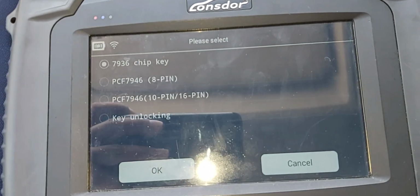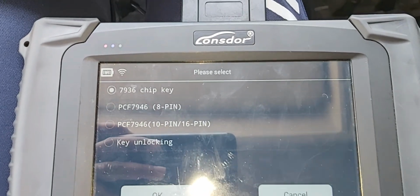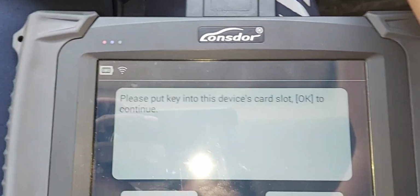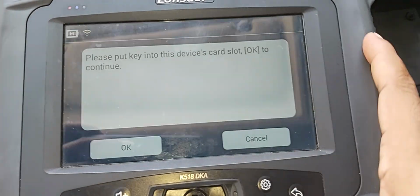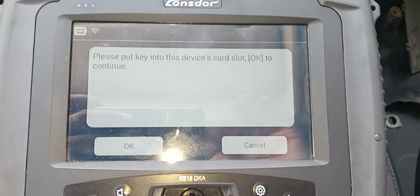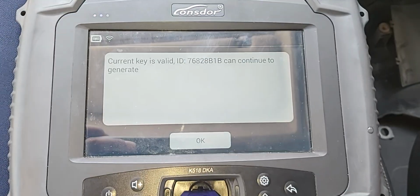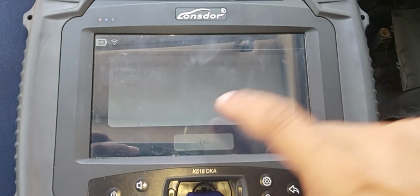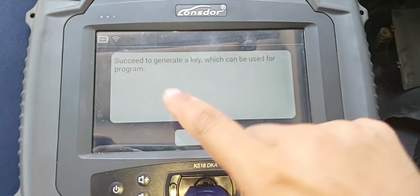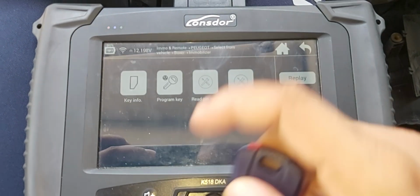This is the chip, 7936 key chip. Put the key into the slot. This slot, and continue. Yes, it is success. It generated the dealer key now. Now I'm going to program it.